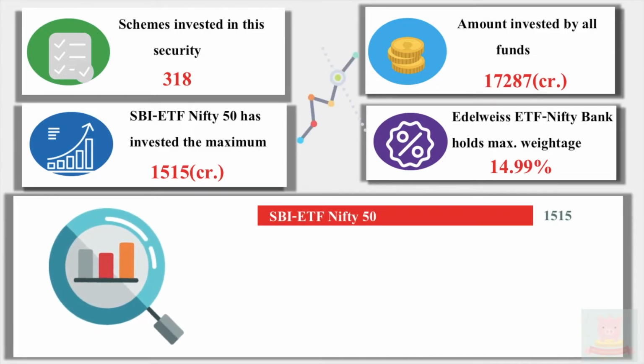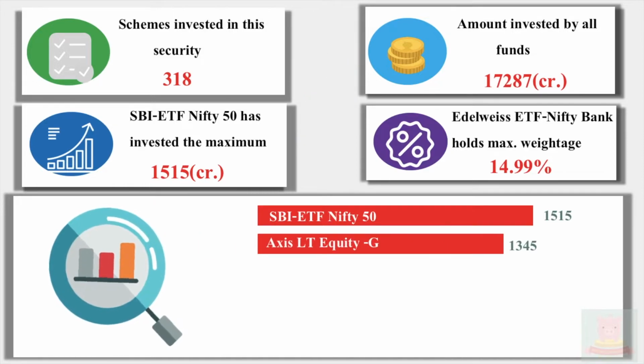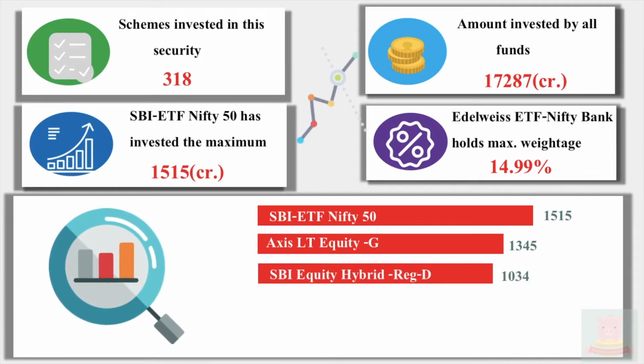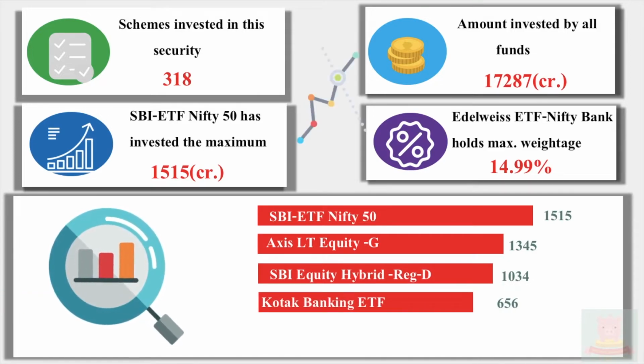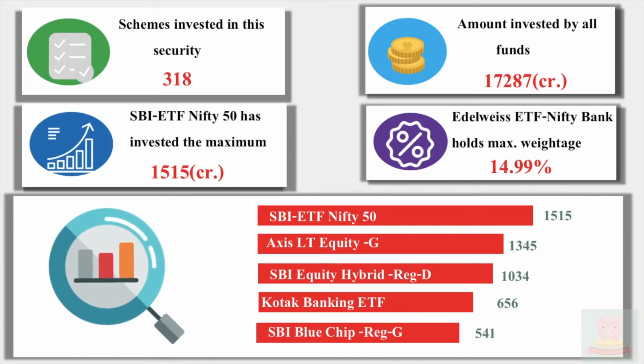As I mentioned, SBI ETF Nifty 50 has invested 1,515 crores, and second in the list is Axis LT Equity Growth Fund, which has invested 1,345 crores. Then SBI Equity Hybrid Regular Growth Direct Fund, which has invested 1,034 crores. Kotak Banking ETF has invested 656 crores, and SBI Blue Chip Regular Growth Fund has invested 541 crores.